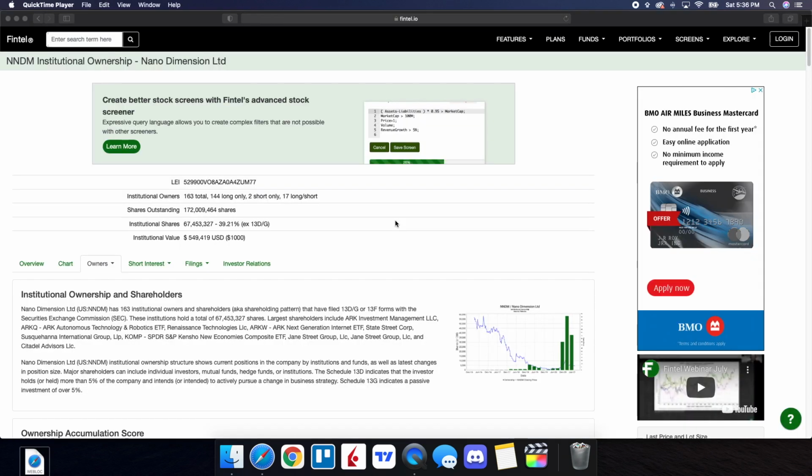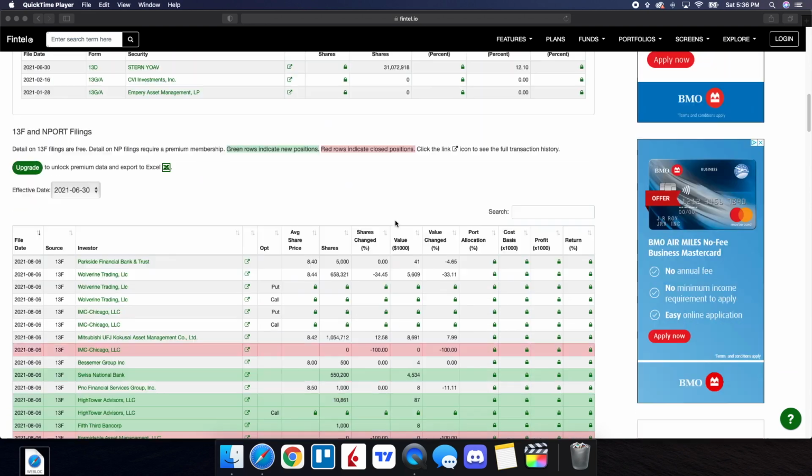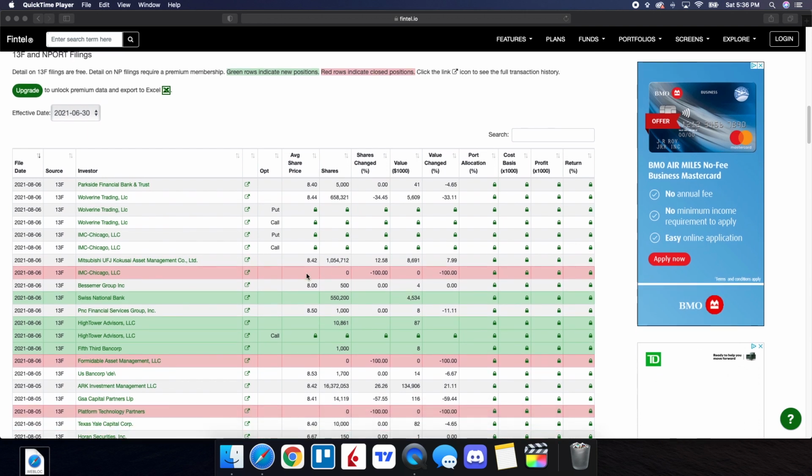So we're on Fintel. We're going to take a look at the institutional ownership and short interest information for NNDM. As we scroll down on the page, green rows indicate new positions, while red rows indicate closed positions. And we want to take a look at the most recent here. So we can see here for August the 6th, we have Swiss National Bank going in with just over 500,000 shares.